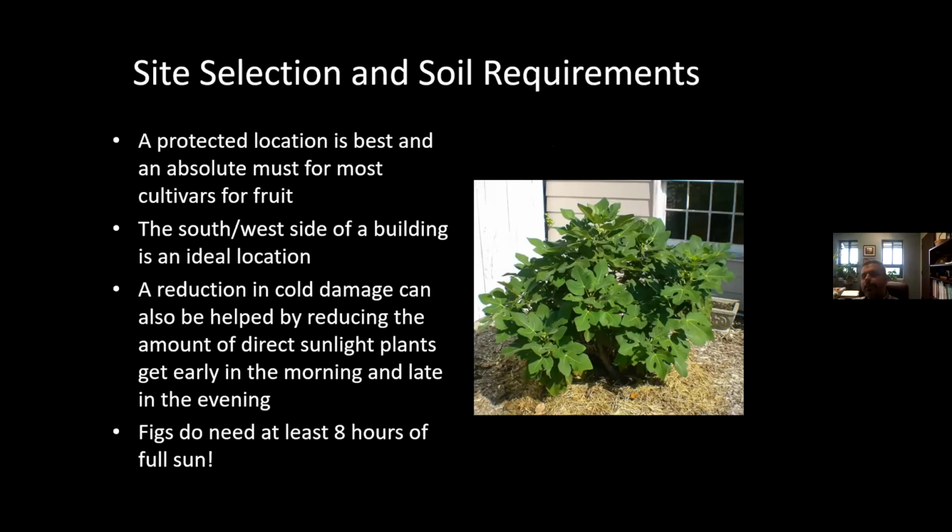As far as site selection, they do need a protected location. That's going to be the best bet for getting figs. It's an absolute must for a couple few of the cultivars that we can actually grow that might overwinter and give figs. And then the south, the west side of a building is going to be your ideal location because that's going to be the most protected from the winter winds and most of the coldest of the weather.